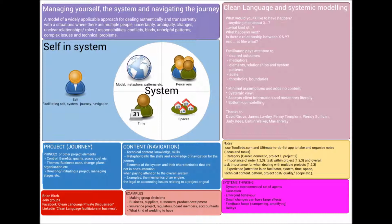While I'm on this area, thanks very much to David Grove, James Lawley, Penny Tompkins, Wendy Sullivan, Judy Rees, Caitlin Walker, and Marion Way for their development of clean language coaching.